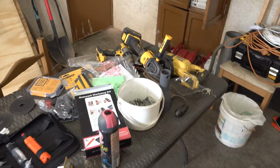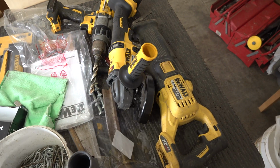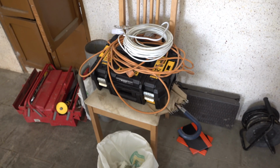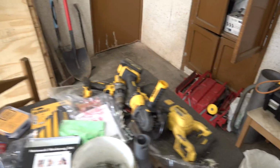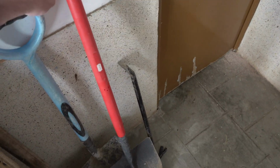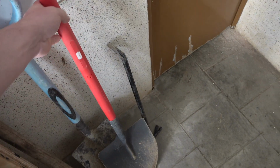And we also got a few new tools, new toys, for example this one here. And in there is an oscillating tool that came today, and other small things. We also got ourselves a much better shovel here. This is not wood, therefore it will not break. So let's go in here. Let's turn on the light so that we can see.